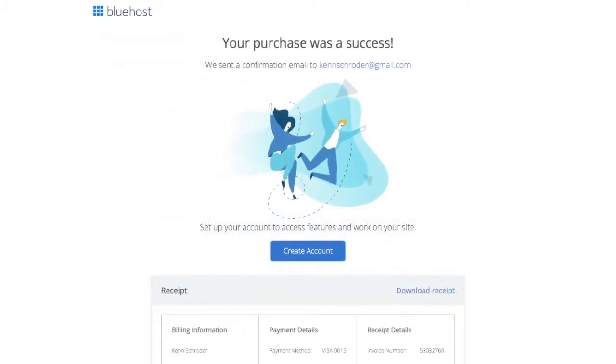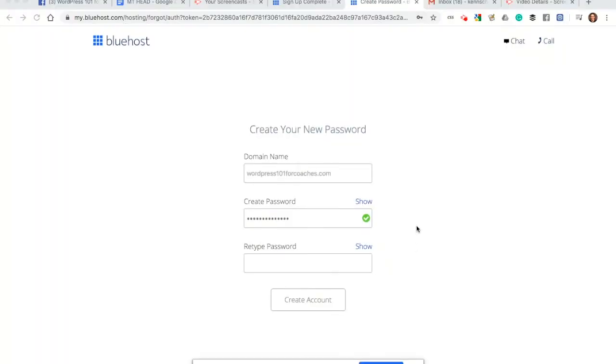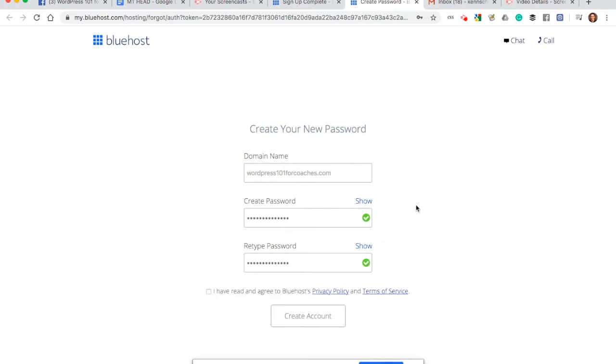Okay, I've put my information in and I've clicked submit and my purchase was successful. They sent a confirmation email to kennschroder@gmail.com. Okay, so I'm going to create an account and a new tab has popped up and it says here, create your new password. Okay, so here's my domain name that I just chose. I'm going to make up a password and make sure you put in all the caps, lowercase, symbols and numbers that they want. Make sure you write down your password somewhere else. We're going to need it.